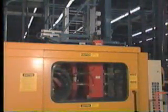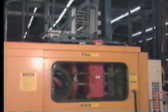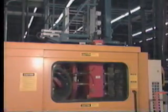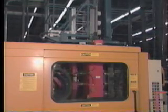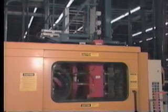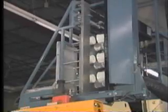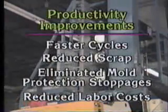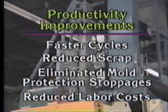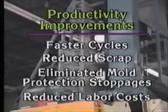CBW offers the only robot in the world which can remove parts from the mold faster than they can fall free by gravity. This means that for the first time, molders can purchase a robot which will remove parts from the mold without loss of cycle time. Customers are achieving productivity improvements of 10 to 30% as a result of faster cycles, reduced scrap, eliminated mold protection stoppages, and reduced labor costs.